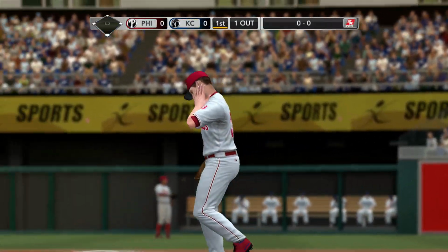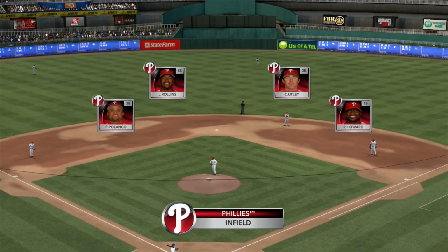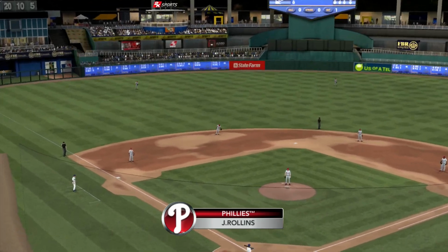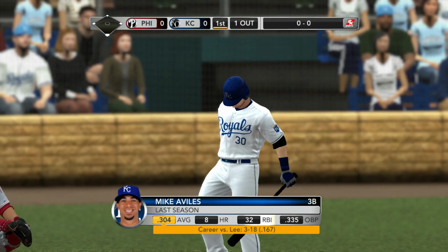Got a chance to check out the Phillies here. Here's how they look defensively. So, John, any individual stand out? Well, Jimmy Rollins has been doing it for a long time at the shortstop position, and he doesn't seem to be slowing down at all. Still possesses one of the strongest throwing arms and one of the most accurate throwing arms for any infielder in baseball.